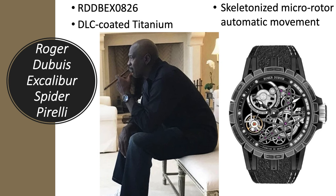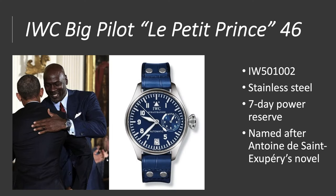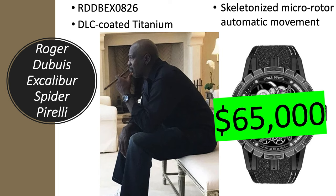Roger Dubuis Excalibur Spider Pirelli. It's the reference RDDBEX0826. It is in DLC coated titanium, and it has a skeletonized micro rotor automatic movement. You see on the dial in the top left, that's the rotor. It's incredibly small. It's the size of a subdial, yet that's what powers the watch. That's for maximum skeletonized dial. It's worth about $65,000. By the way, look at the cigar he's smoking. I bet he didn't smoke big cigars like this when he was playing, because that can't be healthy.